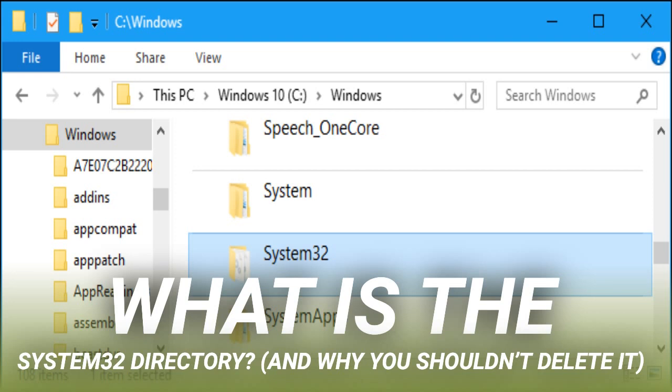There's a dumb prank that's been floating around the internet for a long time, where jokers try to trick people into deleting their System32 folder. You shouldn't do this, since the System32 folder is important. If you actually did delete your System32 folder, this would break your Windows operating system and you'd need to reinstall Windows to get it working properly again.